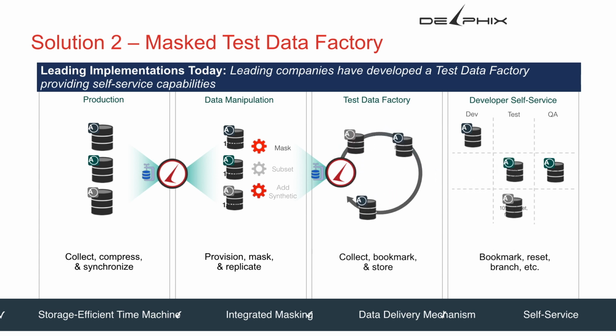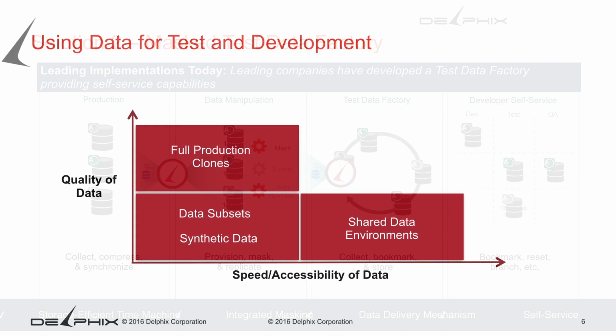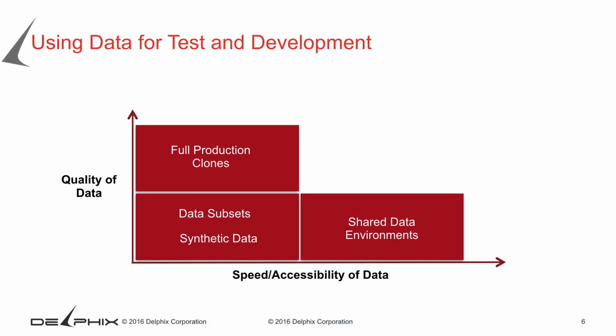We've got the test data factory, and that works. And really what Delphix does, it doesn't create this for you, but it accelerates this and makes it much more efficient. So looking at test data again, ideally you want high quality data, and you want it very, very quickly. One of the best things you can do is have a full production clone and work on that, but obviously there's risks associated with that.